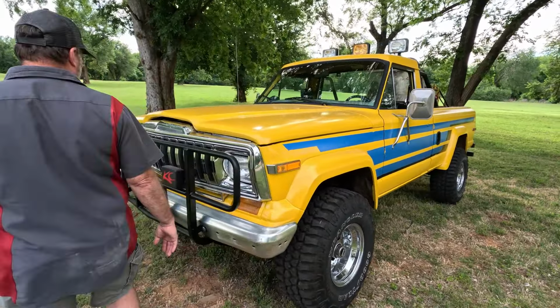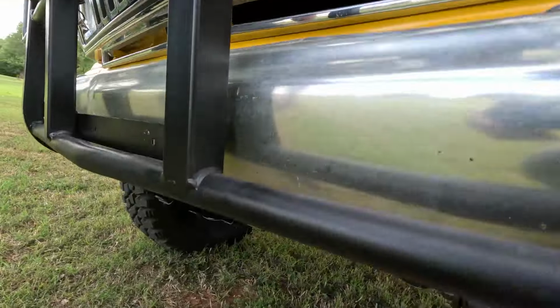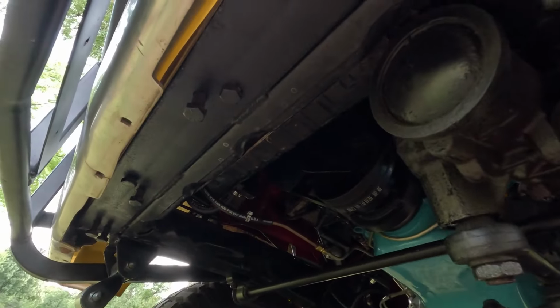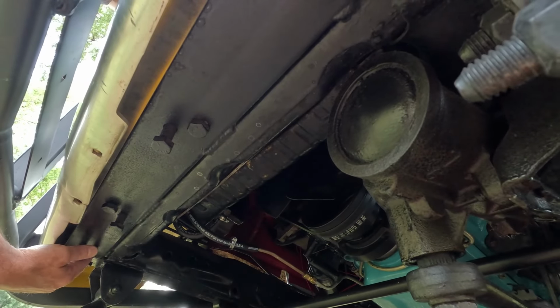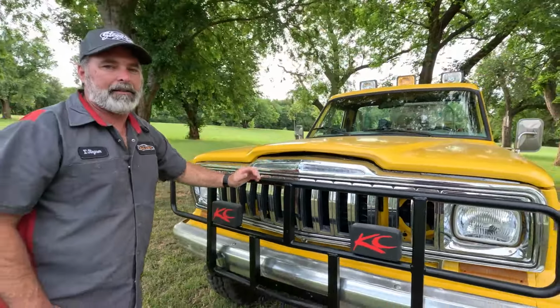There's a tow bar mount, which would be kind of hard to see, but it's up under the bumper. It's all this here with these bolts. And that I believe they used for the cable pull in the ditch scene.